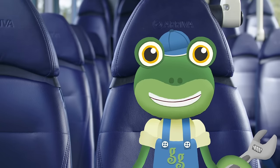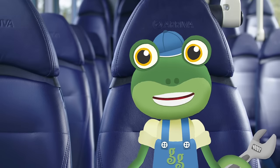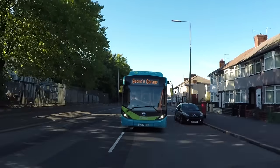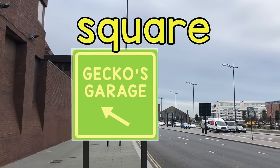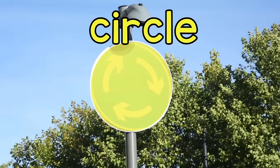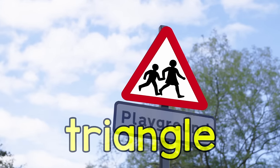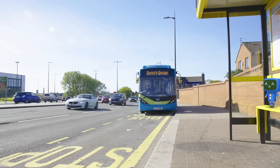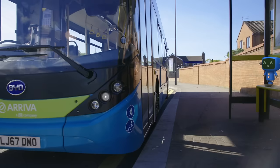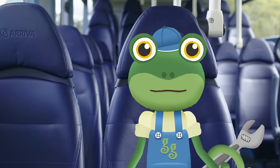The thing I love best about travelling around on a bus is looking out of the big windows and spotting things. There's lots of different shaped road signs around. This one is square. This one is a circle. And this one is a triangle. This one's very important because it tells vehicles to slow down because there might be children around. Hello, Blue Mechanical.